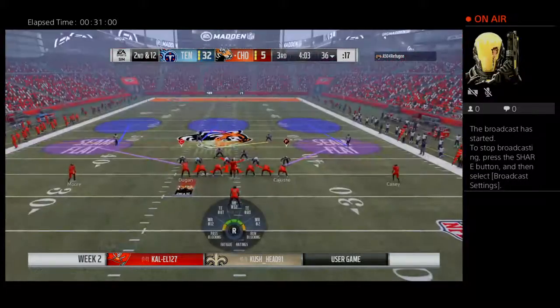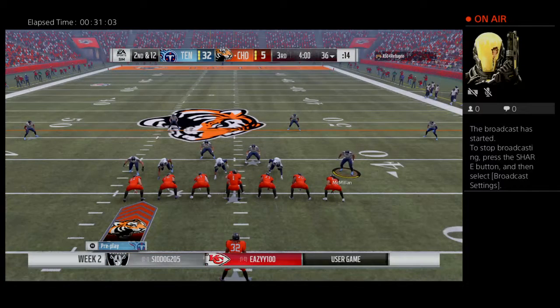Leopard! Leopard! 3 down, 3 down. Hey, check, check. 3 down, 3 down.